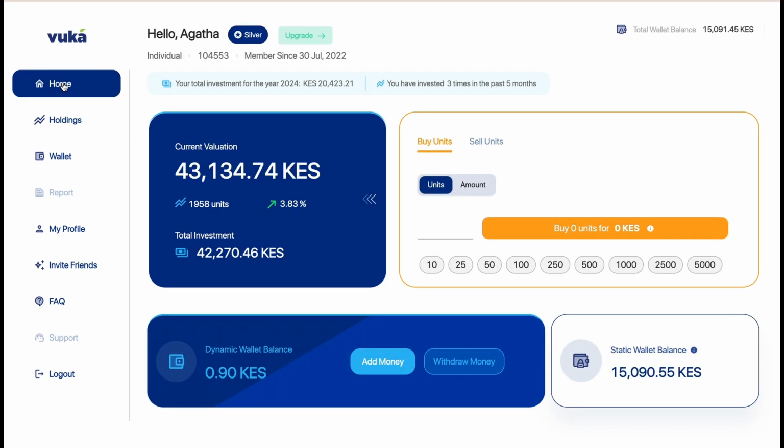So we are done. And with that, I am on track with my 60,000 strategy for the year. So log into your VUKA dashboard and take advantage of this offer.